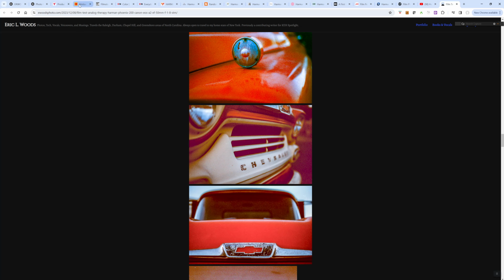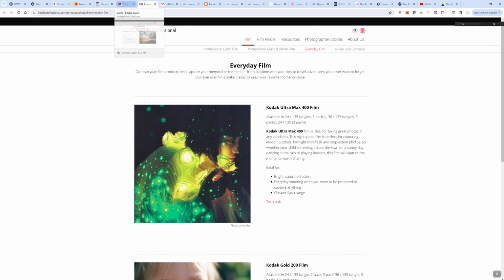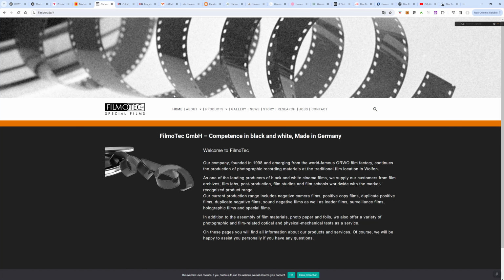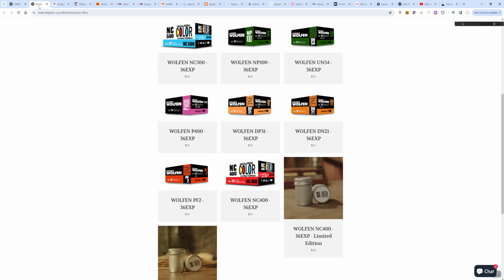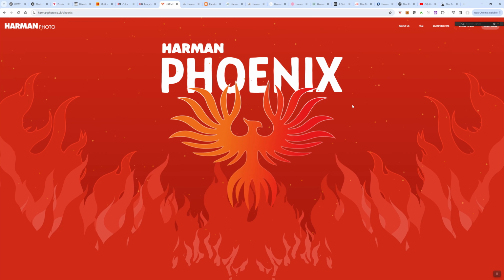So what did I do? Well, oh, before I jump to there, just looking at, there's Kodak Alaris that sells Kodak's 35 millimeter film to photographers. There's Kodak, and then this family of Filmotek, Innovascope, and Orwo, which are really all three basically working in conjunction. But then back to Phoenix.